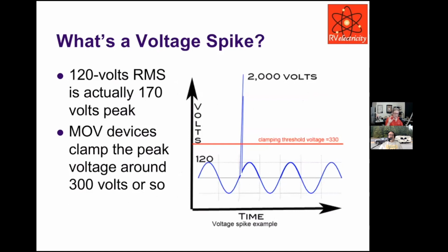So usually what happens is something inside of your surge protector called an MOV, for metal oxide varistor, is going to clamp that around 300 volts or so. You see the clamping threshold I show is 330 volts on there in the red line, and that's good. That doesn't help with you plugging into a 240 volt thing.